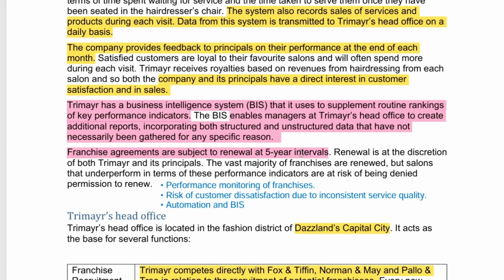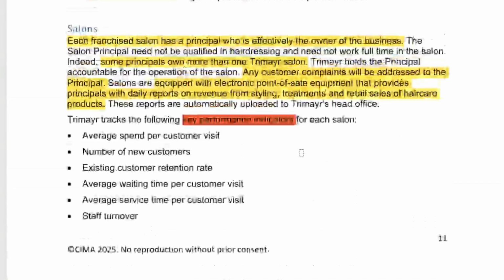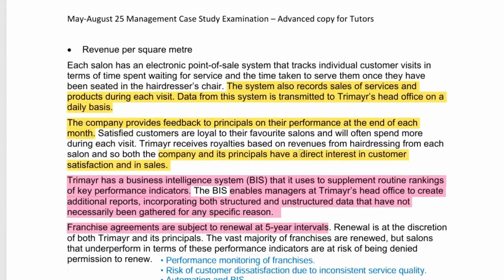Next, the franchise agreements are for every 5 years, and after 5 years it's renewed, and it's obvious it will be renewed at the discretion of both Trimyar and the principal. So Trimyar will of course look at how well the salon has been doing, how it has been maintaining quality and outcomes, and of course the principal will also see if he or she wants to continue operating the salon under the name of Trimyar. So in a sense, I would call it a partnership between the franchisor and the franchisee, a partnership between Trimyar and each franchisee.